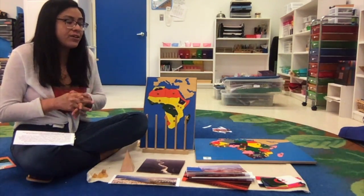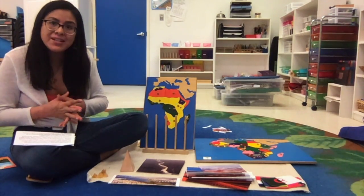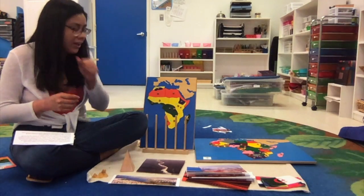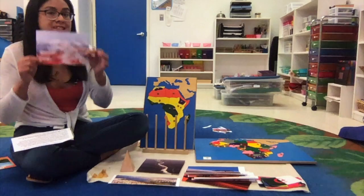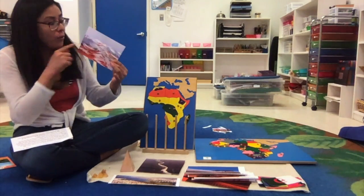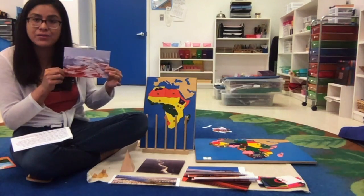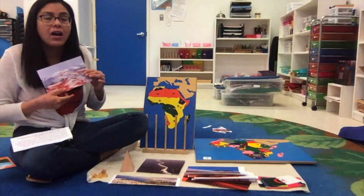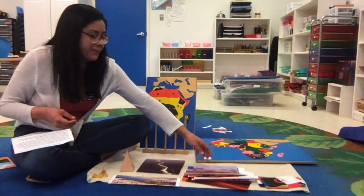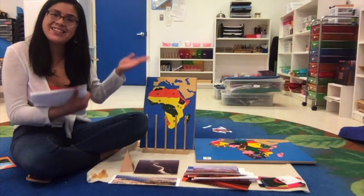We also learned about some of the animals that live in the desert, some plants that grow in the desert. And we also talked about how sometimes you can even find snow that covers the sand dunes because the weather can drop in certain months of the year. I hope you enjoyed your lesson on the Sahara Desert.